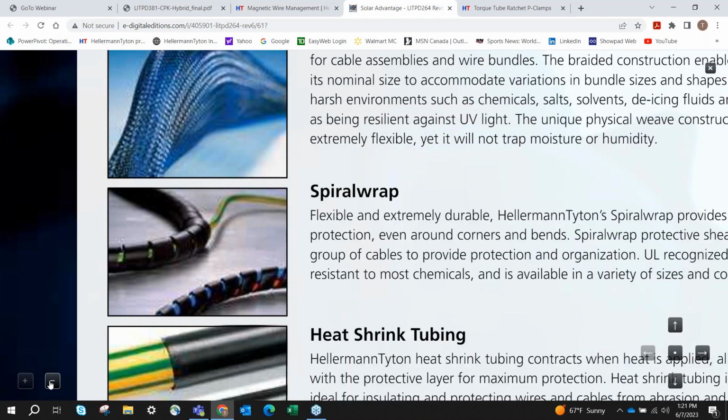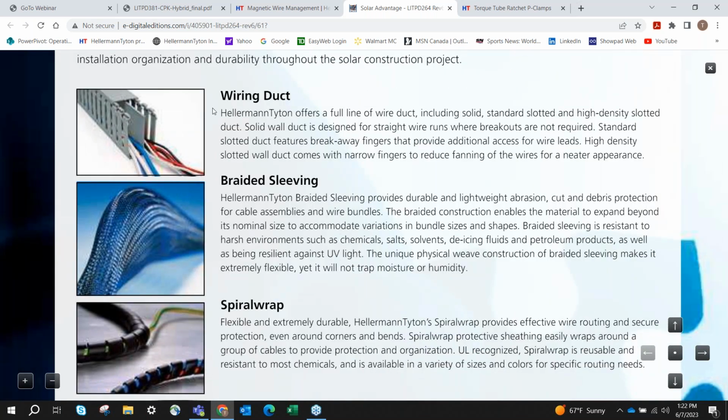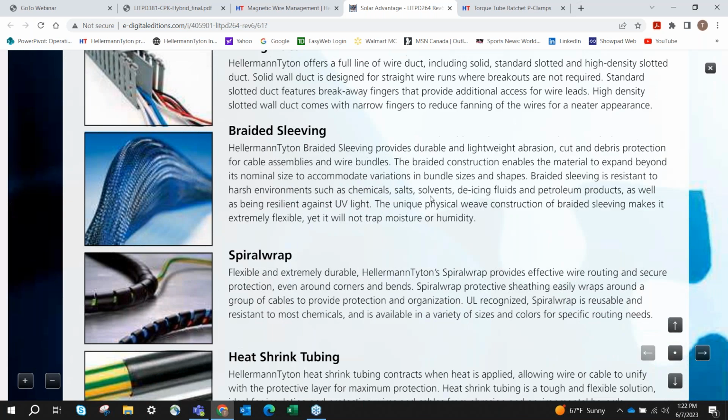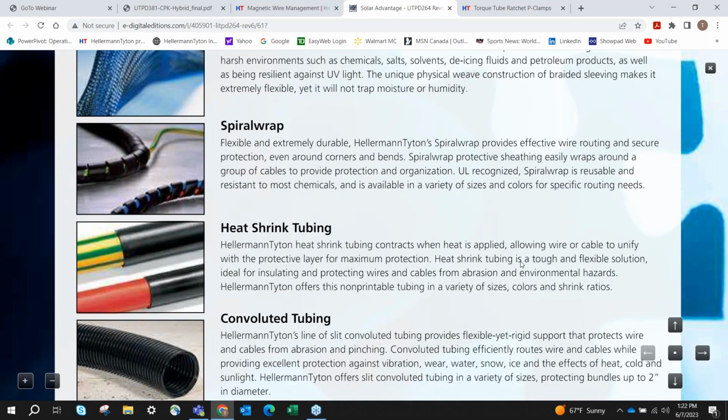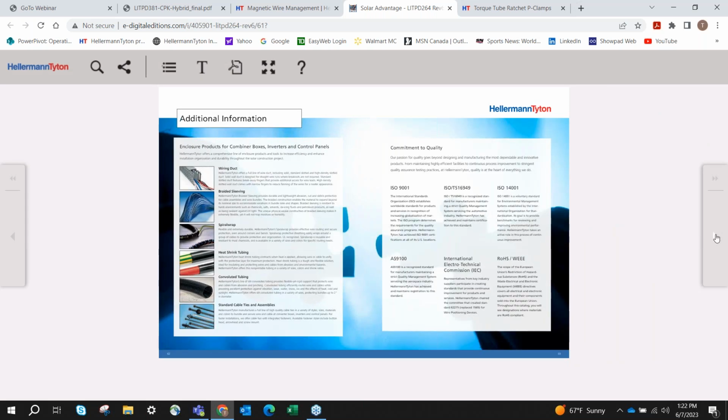We have here a wiring duct. So in the situation where there's a control panel or some sort of environment where you might need to have some wiring duct, we have that. We've got a full line of braided sleeving, something like spiral wrap available, heat shrink tubing, convoluted tubing, and then of course our standard cable ties and assemblies when it comes to not just solar, but across many markets. So these are some of the quality certifications we carry, none of which really apply too much to our world in solar, but I think speak to the quality commitment we have at HellermannTyton for our products.